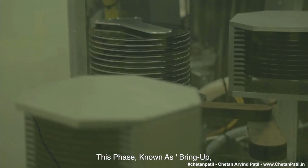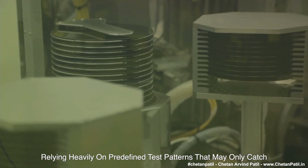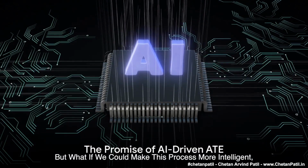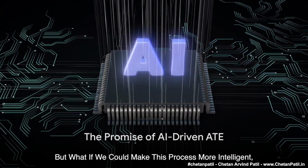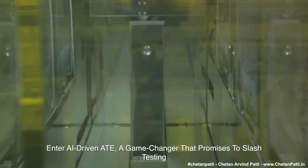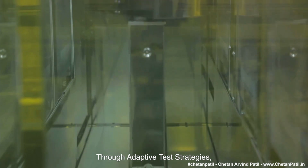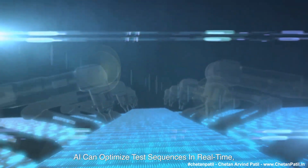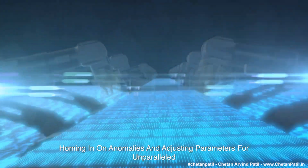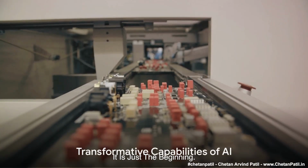This phase, known as bring up, is vital but time-consuming, relying heavily on predefined test patterns that may only catch some possible errors. But what if we could make this process more intelligent, faster, and efficient? Enter AI-driven ATE, a game-changer that promises to slash testing times and elevate chip quality. Through adaptive test strategies, AI can optimize test sequences in real time, homing in on anomalies and adjusting parameters for unparalleled accuracy and coverage. It is just the beginning.